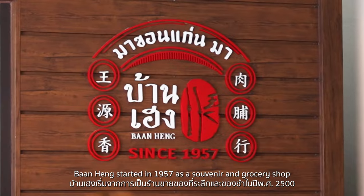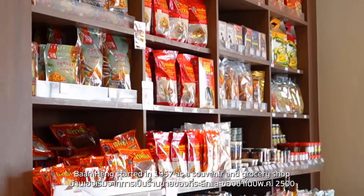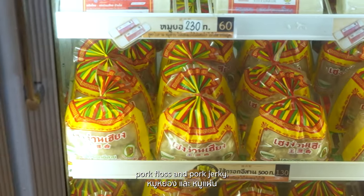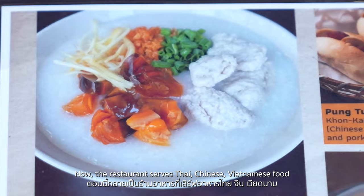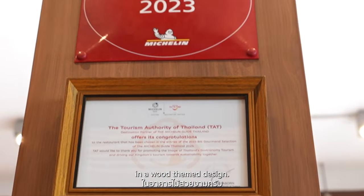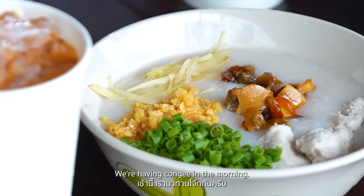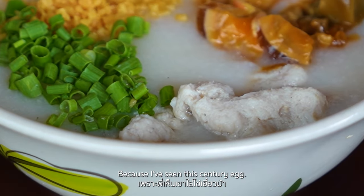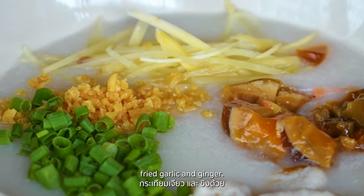Baan Heng started in 1957 as a souvenir and grocery shop that sold products like homemade Chinese sausage, pork floss, and pork jerky. Now the restaurant serves Thai, Chinese, and Vietnamese food in a wood-themed design. We're having congee in the morning. I think that's special because I've seen this century egg, with pork, spring onion, fried garlic, and ginger.